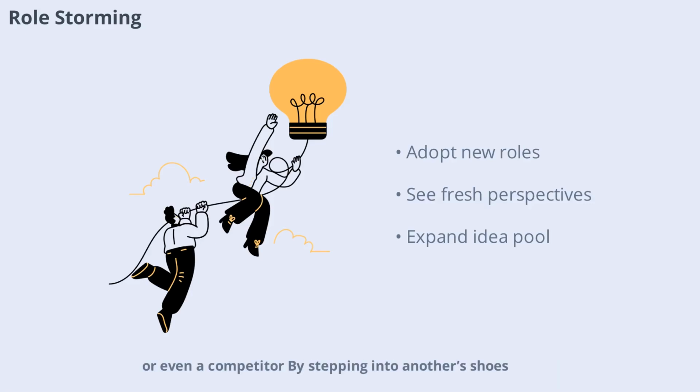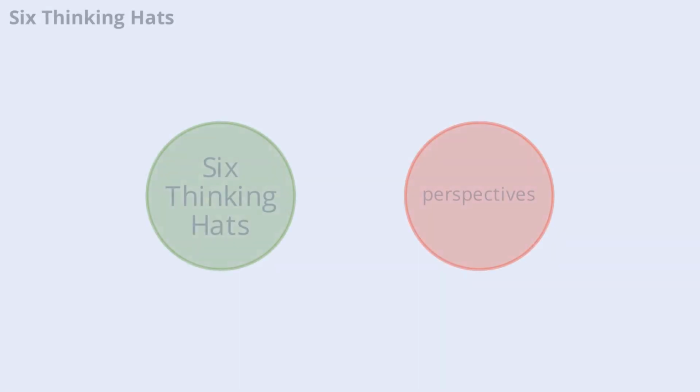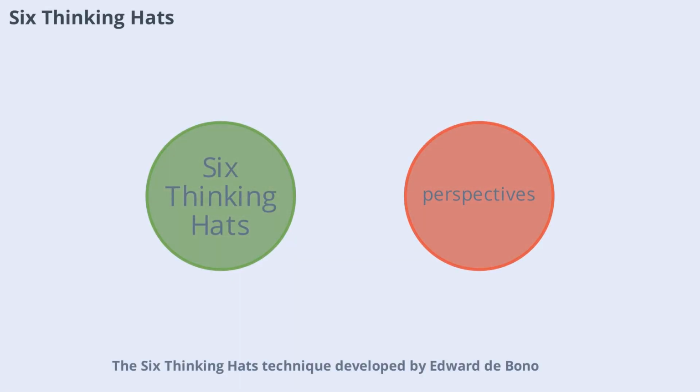By stepping into another's shoes, you can see the problem from a fresh perspective and generate ideas you might not have thought of otherwise. The Six Thinking Hats technique, developed by Edward de Bono, encourages you to look at a problem from 6 different perspectives: facts, emotions, negatives, positives, creativity, and control. By systematically switching hats, you ensure a balanced approach and avoid getting stuck in one way of thinking. This method is especially useful for group discussions and decision-making.